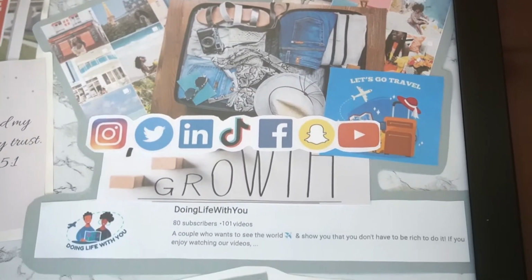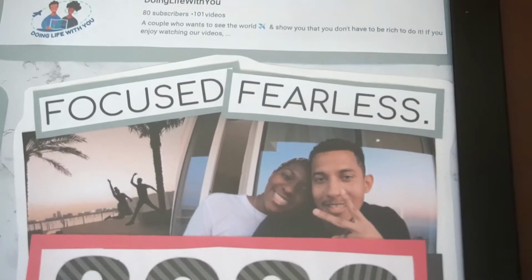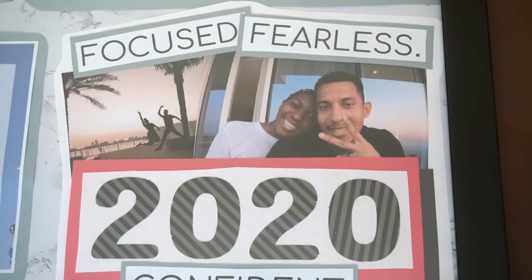All of our packing for our trip. We took this exercise just to motivate us and keep us on track with some of the things that we wanted to actually do before we left. So I think that this is a good way, if you do want to do something similar, to at least map out certain things, so that way you can manifest the vision.